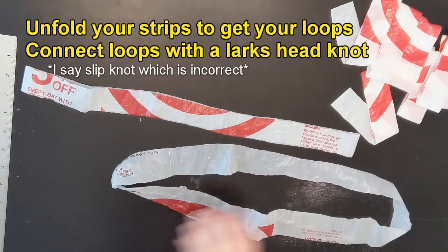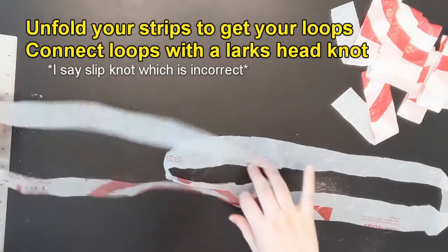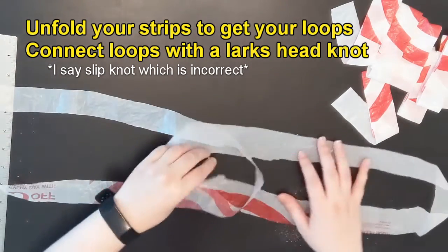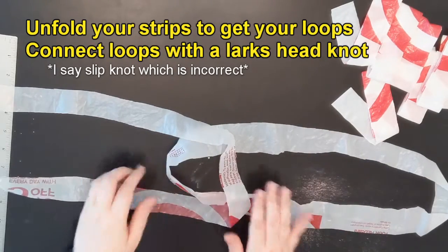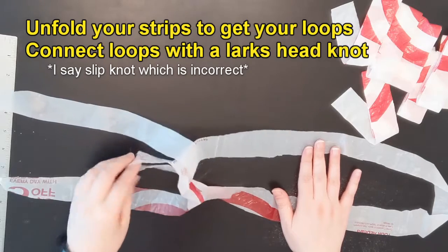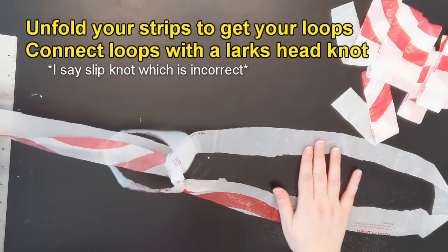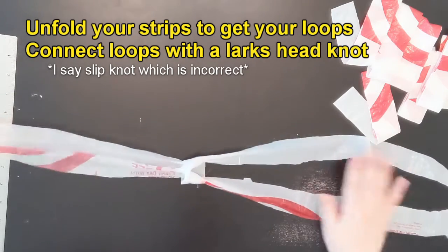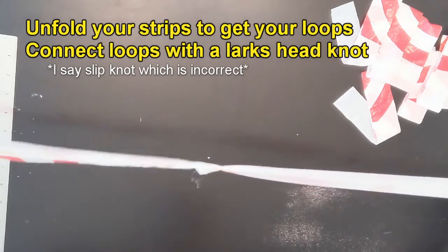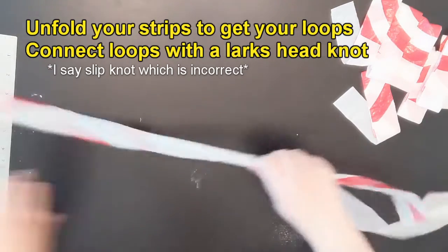And this is how we make our plarn, our plastic yarn. So I have these two loops and I'm going to overlap them. And then I'm going to push this overlap part and pull it through the top of the loop. And now we have a knot.